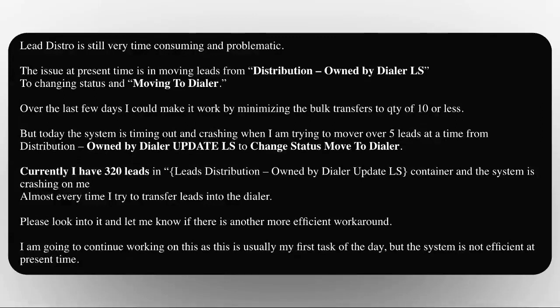But the bottom line is, this is a user whose job is to take a big list of leads and then update their status. So they're going to a list view in Salesforce and updating, say, 100 leads at a time, and they're updating the lead status. Well, that's causing a handful of different automations to run because it's saying, a lead was updated, a status was updated.